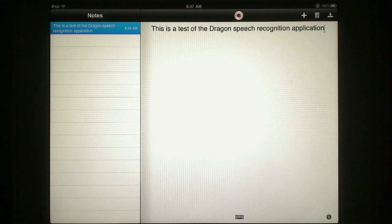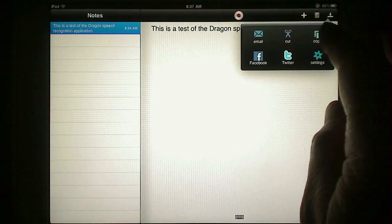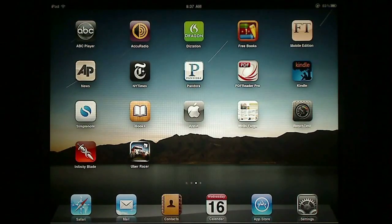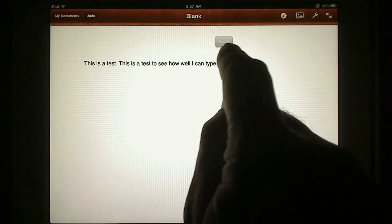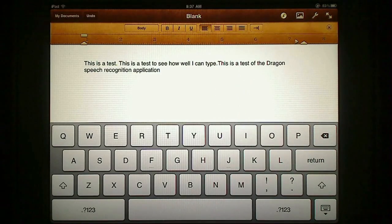Dragon's speech recognition app wouldn't be much use if you couldn't actually get the text out of the application and into some other document. It's actually fairly convenient to copy the text, flip out of the application, go into some other word processing application like Pages, paste in there, and it's pasted in.